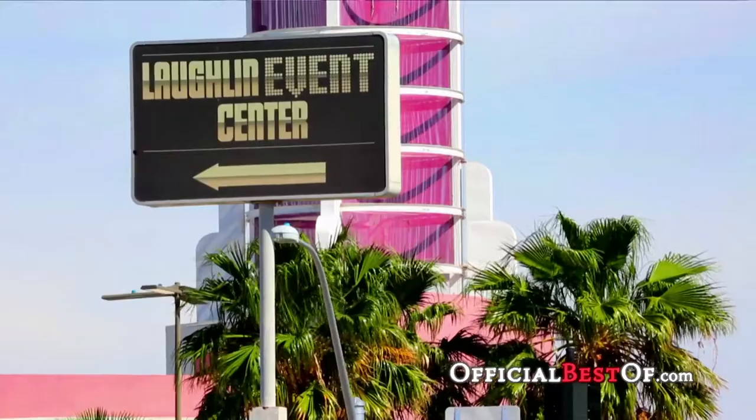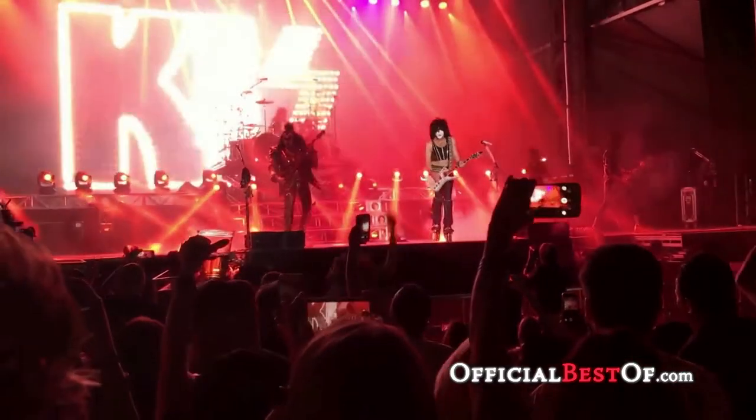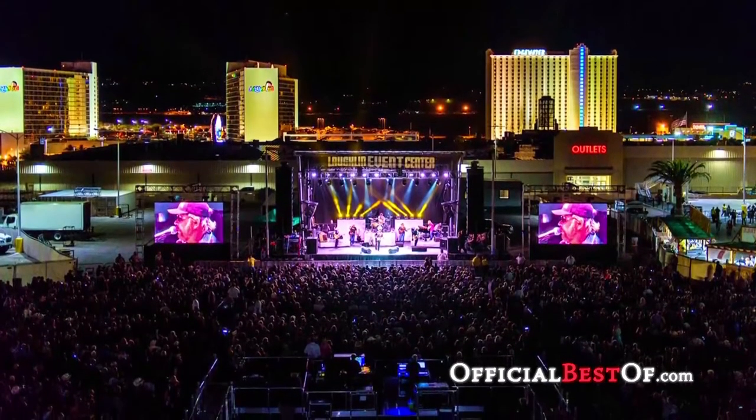The Laughlin Event Center is an outdoor event venue that holds major concert entertainment and special events, featuring headliners such as Carrie Underwood and Lady Antebellum.